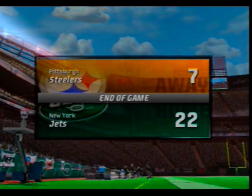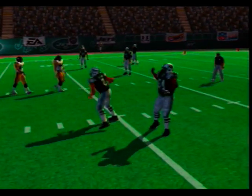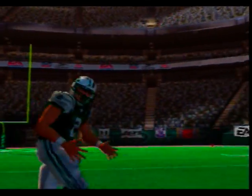Not a lot of points, but not close either. Two touchdowns separating the two teams. The Steelers. This is Al Michaels with John Madden saying goodbye for EA Sports.